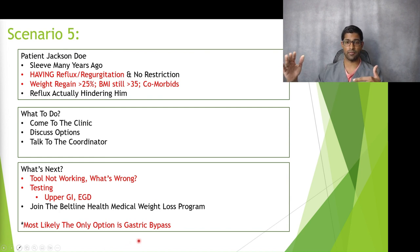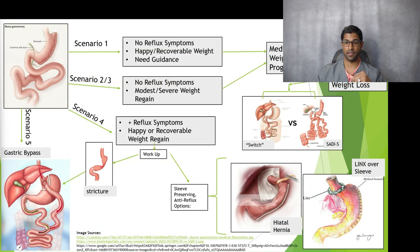Once you've crossed into class 2 obesity, BMI over 35, and you're having heartburn, unfortunately, we probably need to do a weight loss surgery combined with a reflux surgery, because the problem with the reflux surgery is they rely on a healthy weight to work optimally too. So we may end up talking about a gastric bypass in this situation.